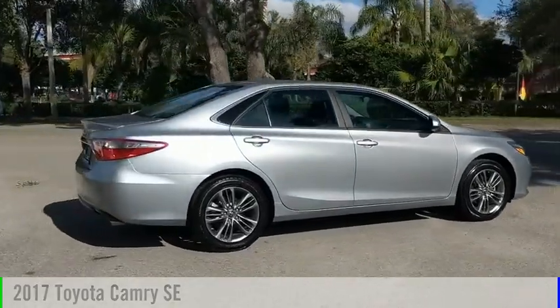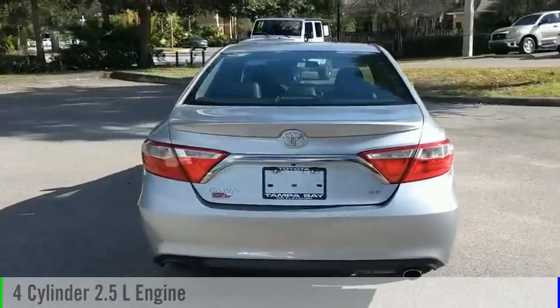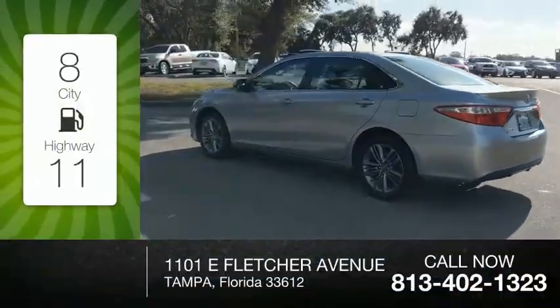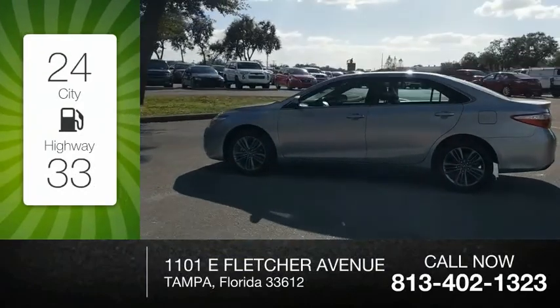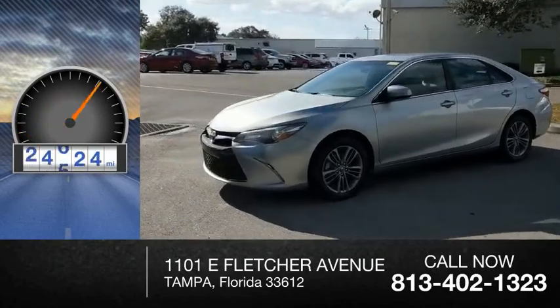This vehicle is powered by a front-wheel drive, 4-cylinder, 2.5-liter engine and comes with an automatic transmission. Great fuel efficiency saves you money by requiring fewer trips to the gas station. This vehicle has less than 30,000 miles.